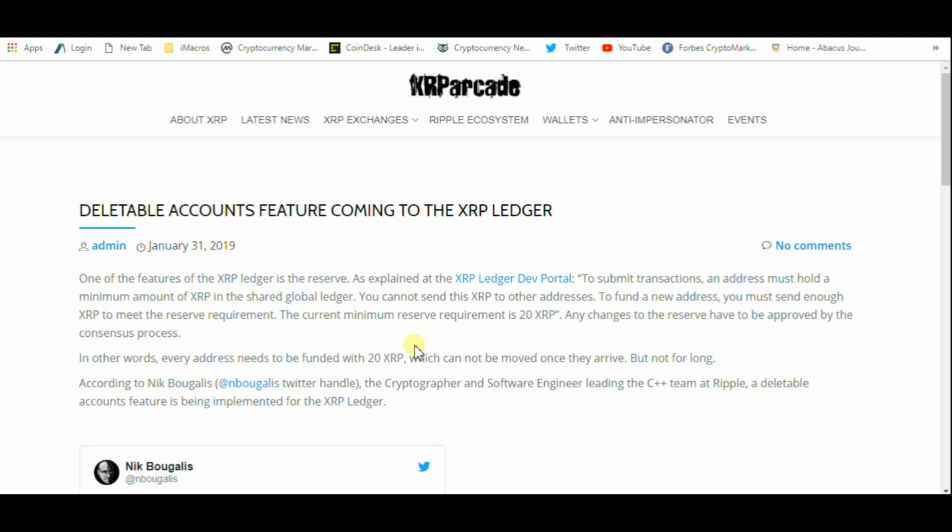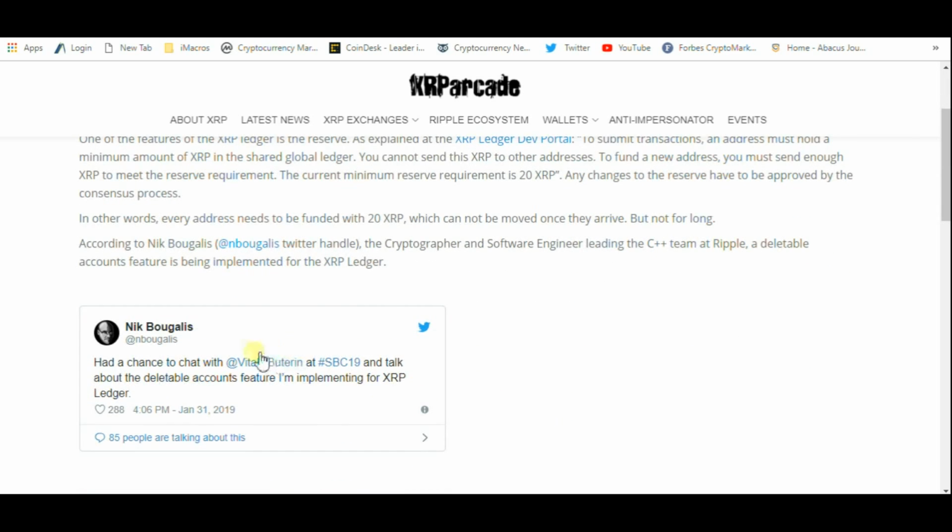But if you have a wallet like a Toast wallet, or I guess a Ledger Nano S would do the same, if you decide to take your XRP off of one of those, I know it works that way with Toast wallet, you have to leave 20 XRP on that Toast wallet. In fact, I have 20 XRP that's sitting on a Toast wallet that I don't use anymore right now.